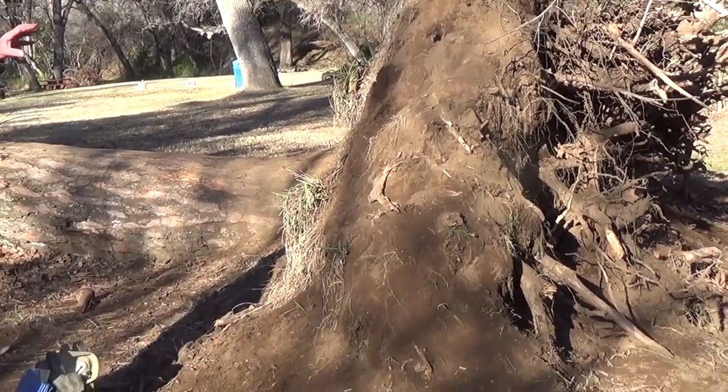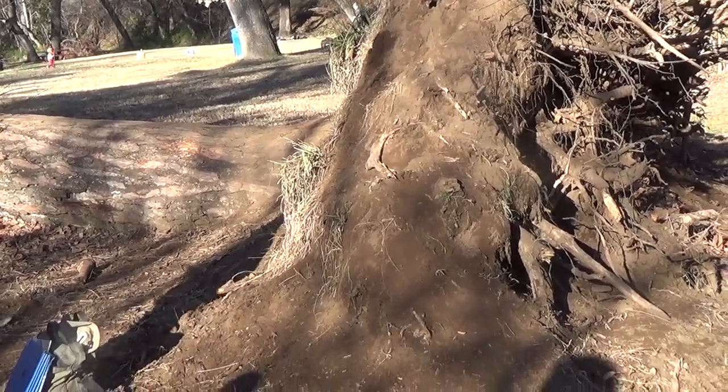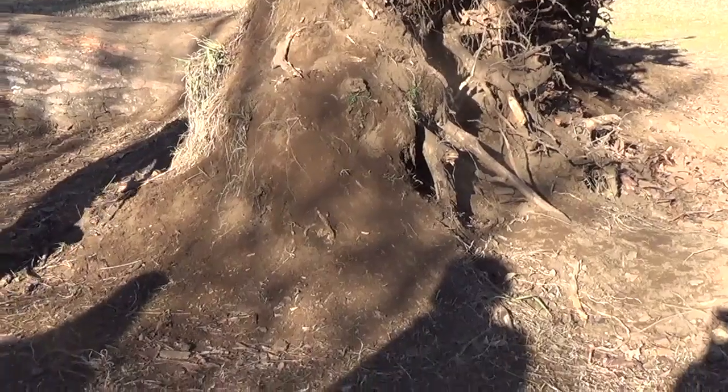So nice stuff. Big trees, big soil. Any questions? This is the good stuff.